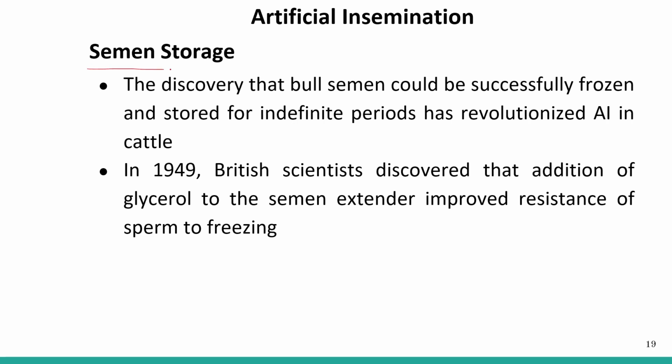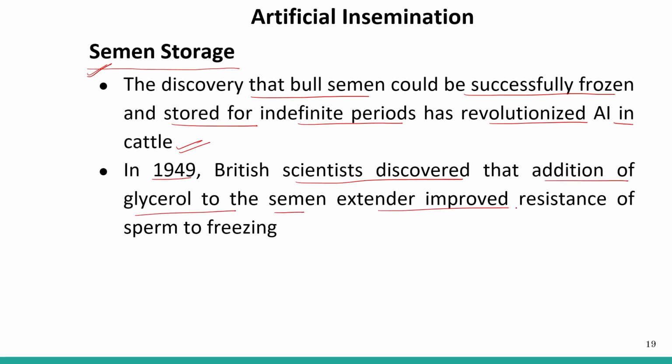Semen storage. After the collection of the semen, there is a step called semen storage. The discovery that bull semen could be successfully frozen and stored for an indefinite period has revolutionized artificial insemination in cattle, and this happened in 1949. British scientists discovered that the addition of glycerol to the semen extender improved the resistance of the sperm to freezing. So if we add some amount of glycerol, the sperm do not get damaged at the time of freezing, and resistance of the sperm to freezing is improved. So this was done by British scientists in 1949.